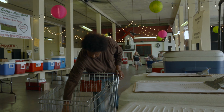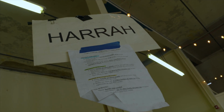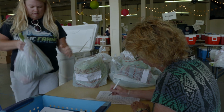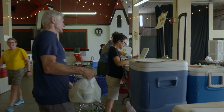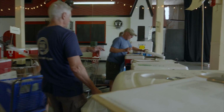Earlier we saw a flurry of people behind you working and sorting all of the produce. Now it's all volunteers really that do all of this. They're members, almost all of them are members. Sometimes we have people that are non-members that show up and want to help. We call them volunteers, and that's exactly what they are.